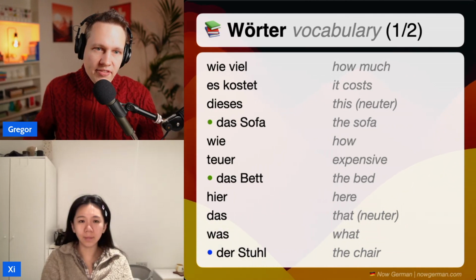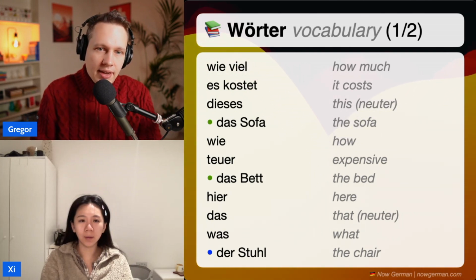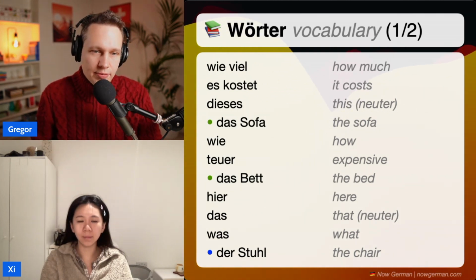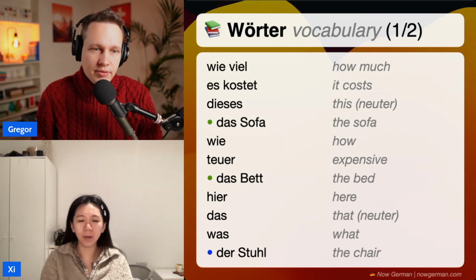And then we have das Sofa. The sofa, of course. And again, wie. As we saw in last lesson, wie can have different meanings. It can mean how, and it can also mean like. And if you ask wie teuer, that means how expensive. So in this context, we go back to the original meaning. So I already said the next word, that is teuer. That's expensive. And then we have das Bett, the bed. And we have hier. Here, we saw that many times.